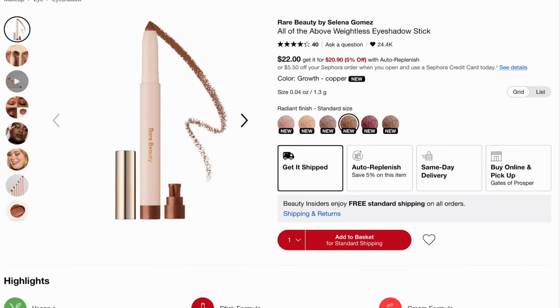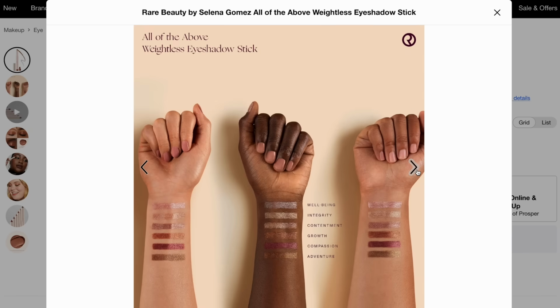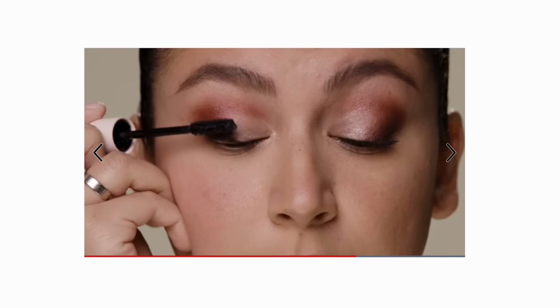And I love that a cream shadow stick tends to be very long wear. Other things about the formula, it's vegan, comes with a built-in sharpener. These are $22. Oh, I know what I read that was kind of interesting is that these layer well. They're said to layer well. We're gonna play with that and find out.